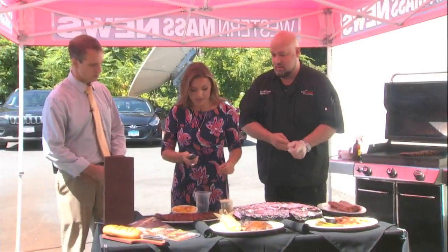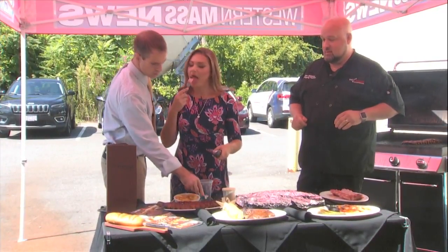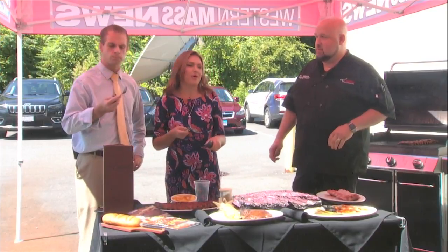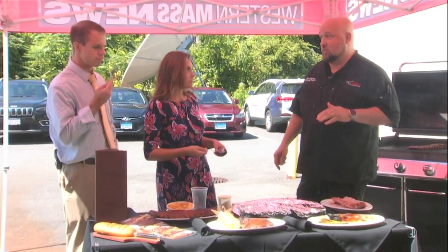So now we're going to try it. Jordan, dig in. You already cut a rib off there. This is my favorite. It's your favorite. One of mine too. You can have a bite too. Just a little nibble here, just because. Oh my gosh. So delicious. And that fell off the bone. It does. It falls right off the bone.